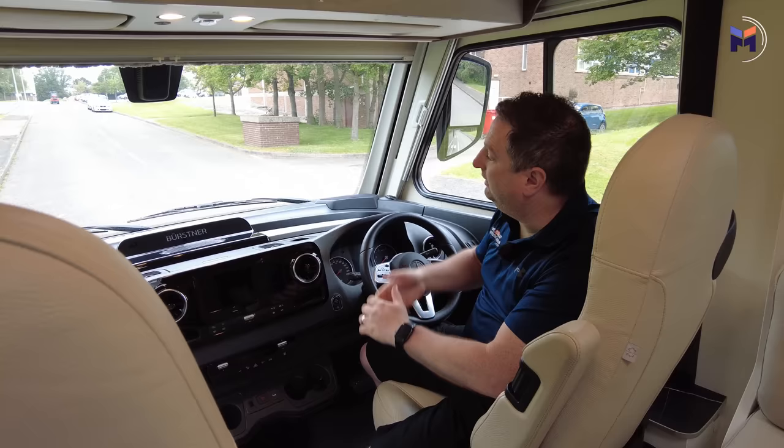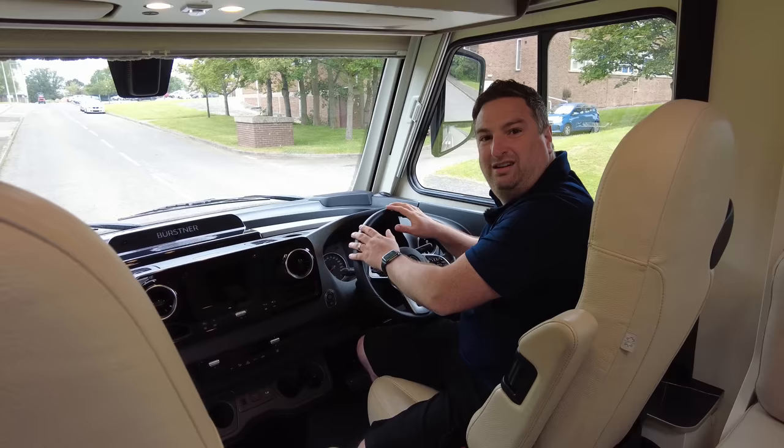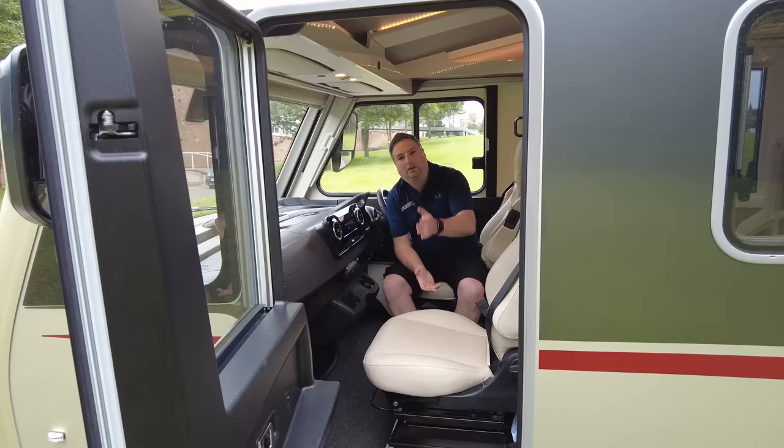You've got your cruise control. It's actually adaptive cruise control now. Also gives you a nice little leather steering wheel. You don't get a leather steering wheel normally. That's insane on something of this price. A couple more grand and you get a nice leather steering wheel. You want to spend another £4,500?